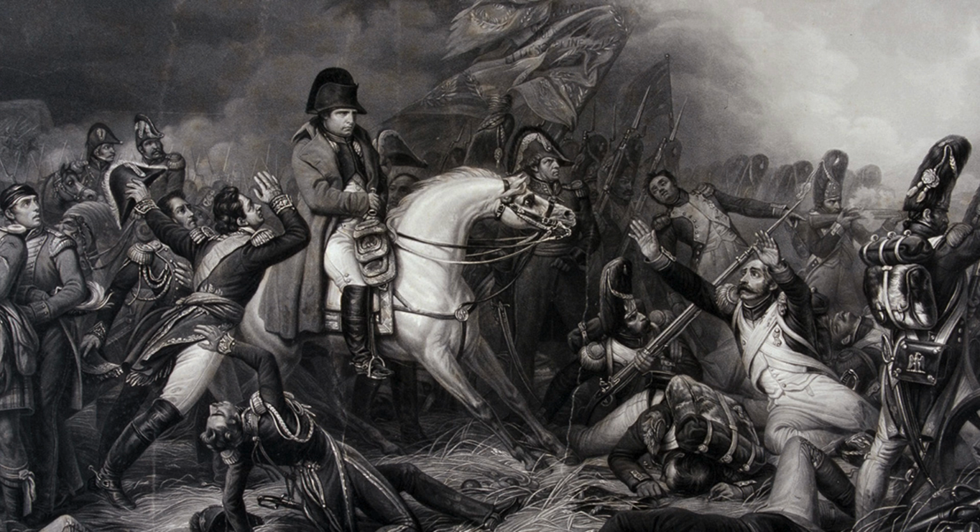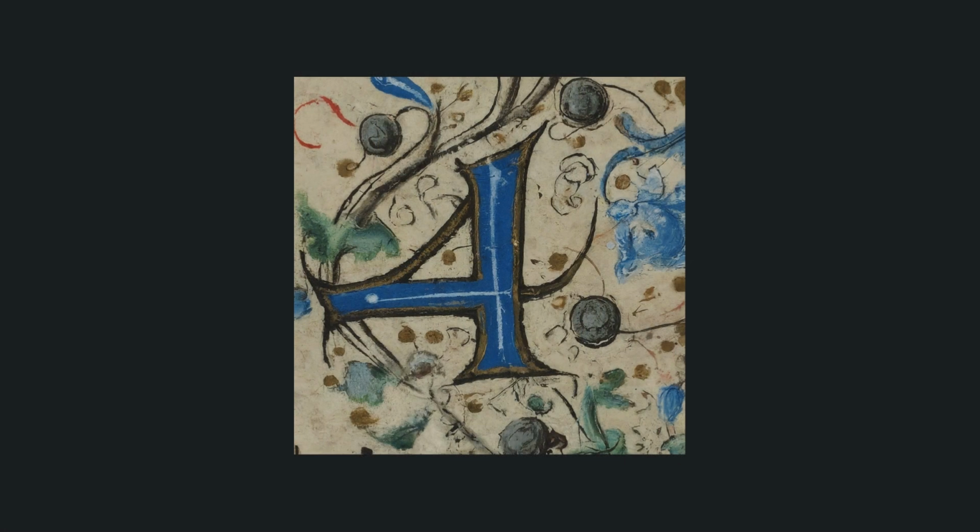The final assault on the Allied lines by Napoleon's Imperial Guard was ultimately repulsed, and the French army was forced to retreat. The defeat at Waterloo marked the end of Napoleon's reign and secured the future of the Allied powers in Europe.